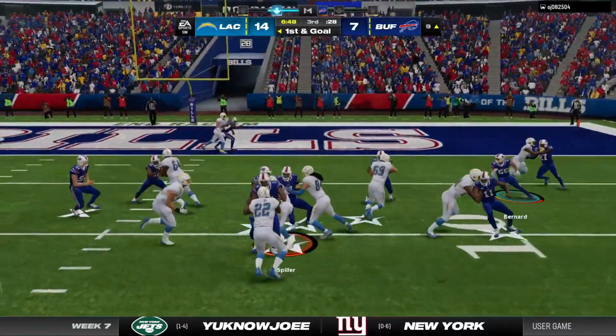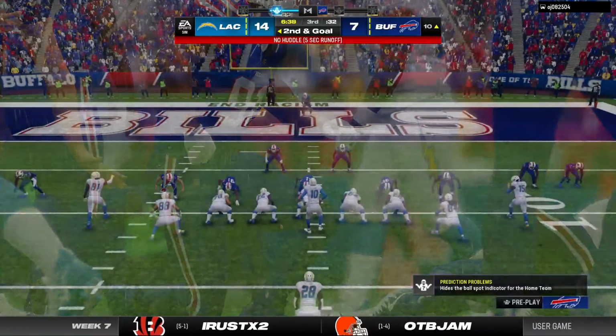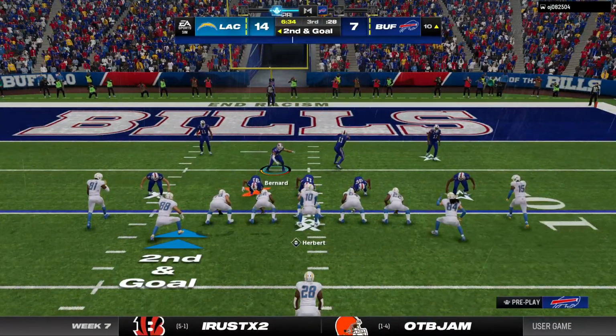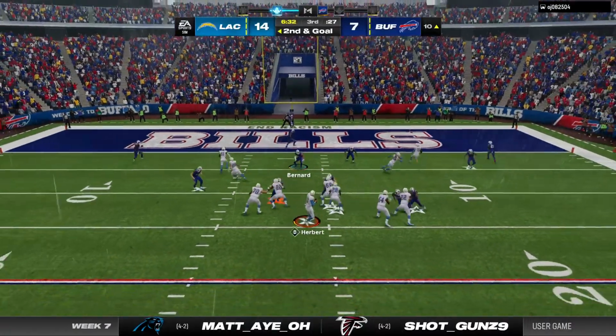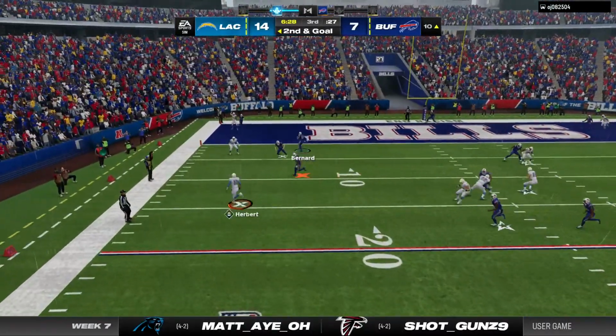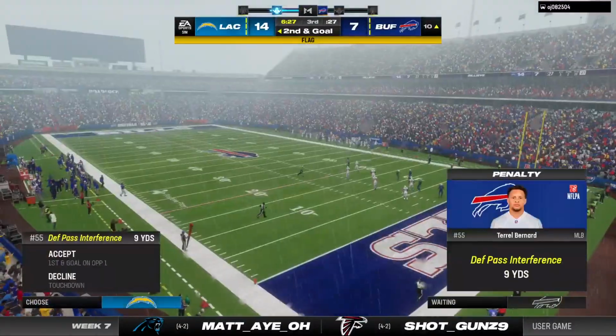They'll run here with Spiller. And he is met in his tracks behind the line of scrimmage. Moved back to the 10. They'll try on 2nd and goal here. Back to throw here, Herbert. Steps away to his left. So they hit pay dirt, but don't count it yet.